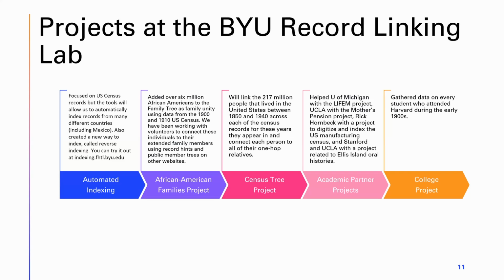And the Church of Jesus Christ of Latter-day Saints has given a lot of money to these types of projects, not just to BYU's, but to other organizations, because the church is really, really interested in helping African Americans get their family history work done. So it's a wonderful, wonderful thing.